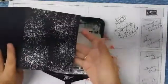I'm going to thump it off a little bit. So we've got our galaxy. Now don't stress about the middle not coming together because this is going to go over. So I'm not too worried about that. I'm looking at the edges more than anything.